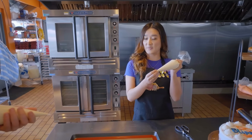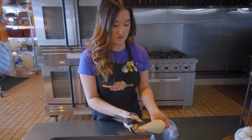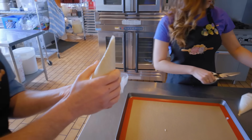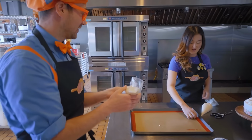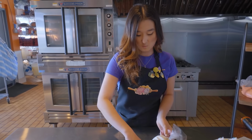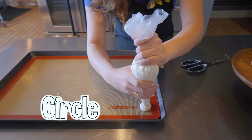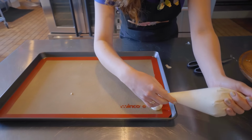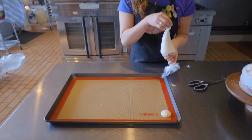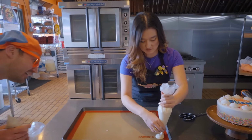Well, first we need to cut the bag. Okay. And we're gonna make some cow macarons. Ooh! To do that, first, you're going to need one big circle. Okay, I'm gonna make cow macarons. And we need a big circle for, is that the head? That's gonna be the head, yeah. Okay. And then we need two small circles on the top for its ears. Okay.